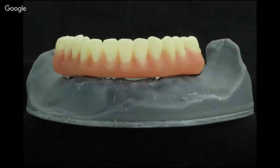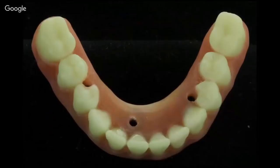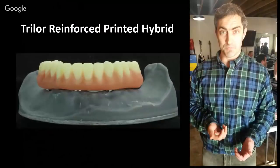And then once you've done that, this is like a chairside conversion. You can cut away the flanges, and here you see basically a converted printed hybrid. But even though it's thin in profile, this has that Trilor bar incorporated internally into this. Here's what it looks like now on the underside. It's smooth, it's cleansable. And here's what it looks like on the top side, minimal finishing done. And here is the result.